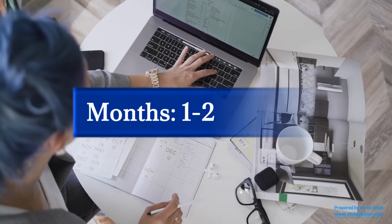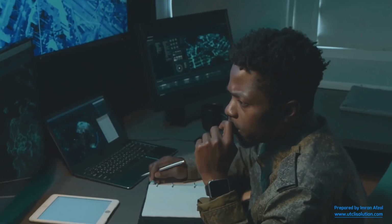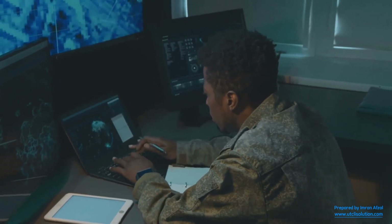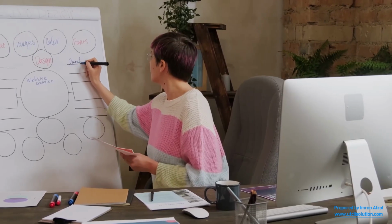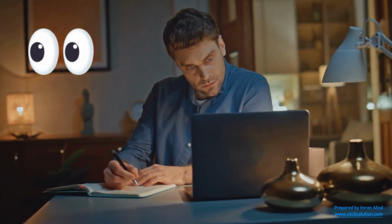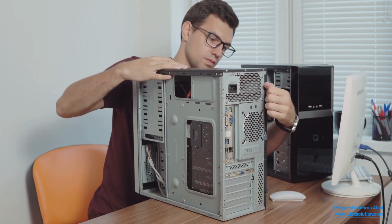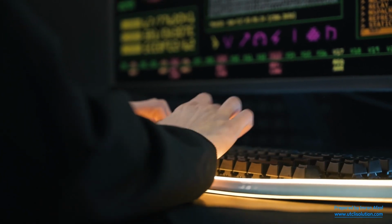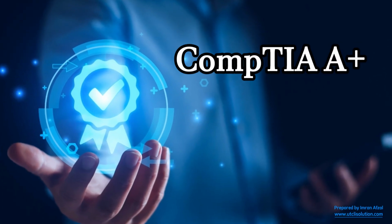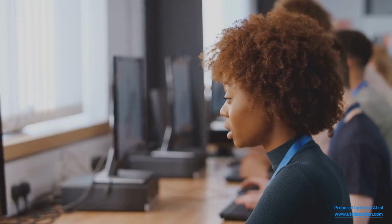Months 1 to 2, build a strong IT foundation. The first step is understanding the basics of IT. You need to know how computers work, troubleshoot common issues, and solve problems like a pro. The focus areas include operating systems, basic hardware and software management, troubleshooting common issues. For certification, you can start with CompTIA A+, which covers the essentials for beginners. Time commitment involves dedicating 3 to 5 hours daily to complete this step in 2 months.